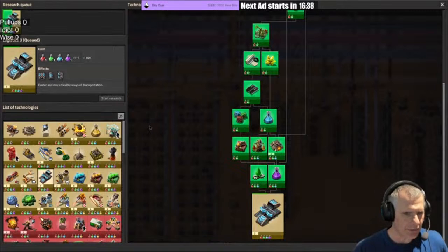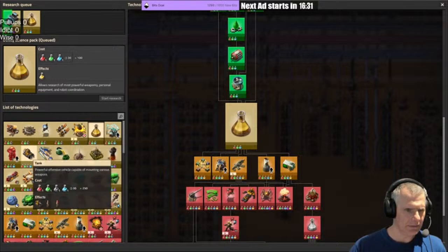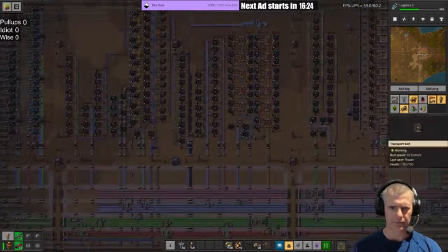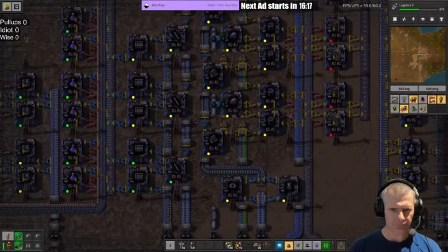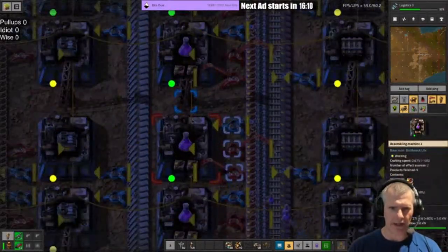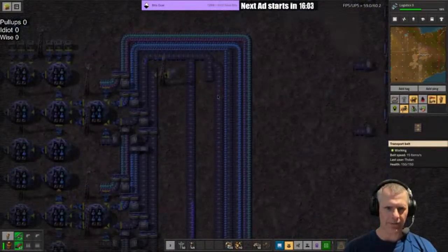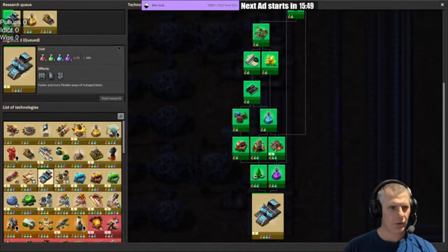Can we research something? I suppose we can. Might as well. Research tank. And we should be getting our production science online soon. Oh, as a matter of fact, I think we are. Production science is online. Wonderful. Absolutely wonderful. So that means I want to get these, you know, all levels of technology. Oh yeah, we're already researching it. Good. Good.